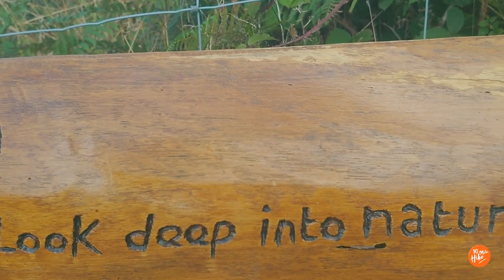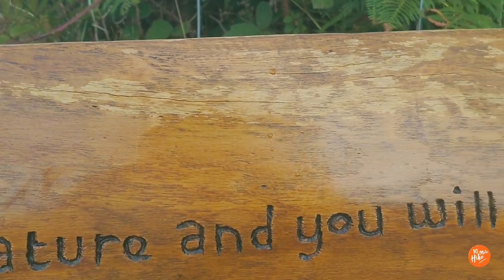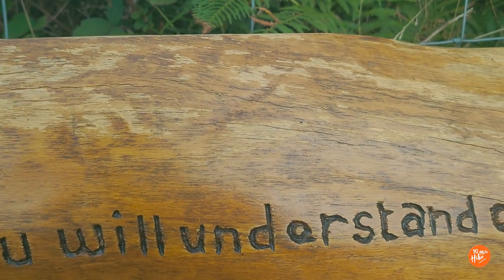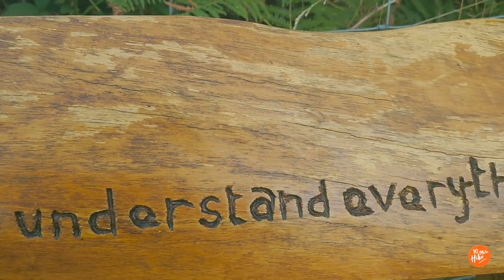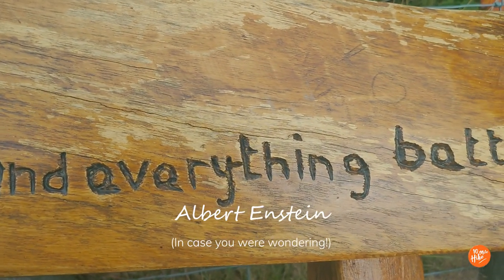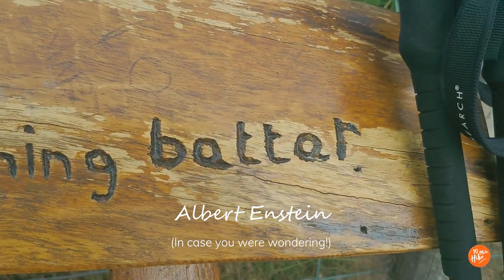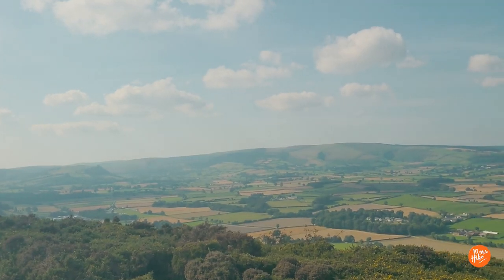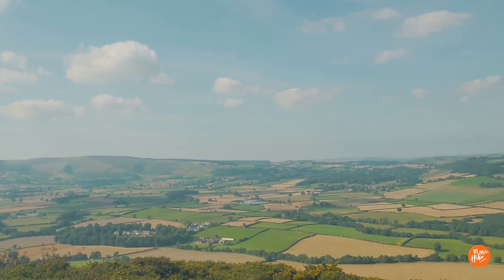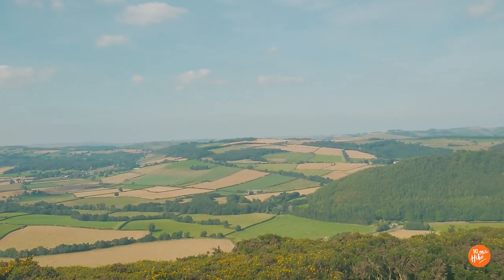Further on, I took a short detour up a steep hill and found another great bench with an epic view and a quote. Look deep into nature and you will understand everything better. Thank you.